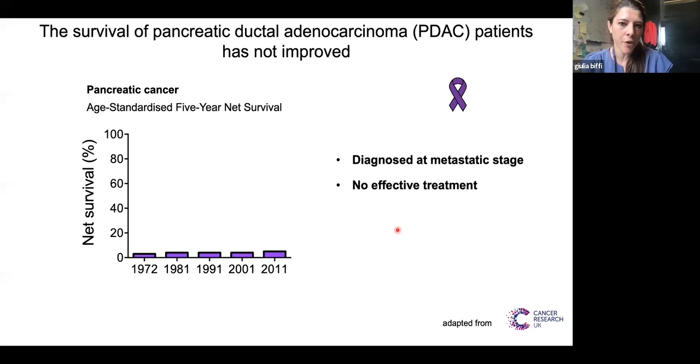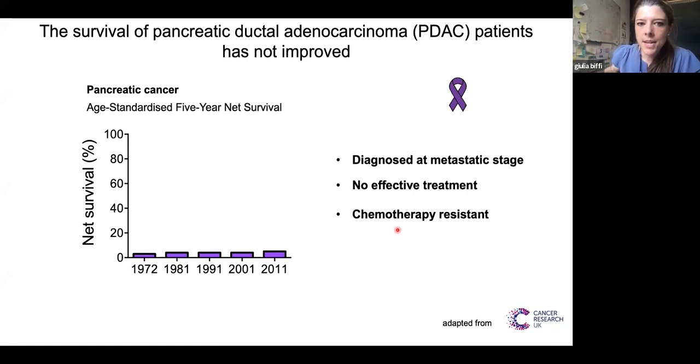So we need better therapies, but there's an additional layer of complexity: pancreatic cancer is more chemotherapy resistant than other malignancies. And one of the components that contributes to this chemotherapy resistance is the tumor microenvironment. And so it's clear that to identify new diagnostic tools and new therapies for this disease, we need to understand better the biology of this malignancy.